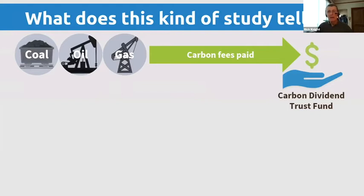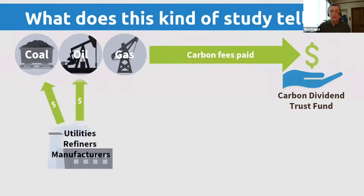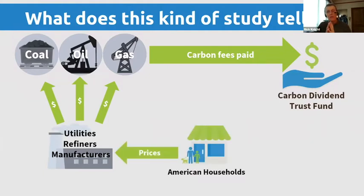So what does this kind of study tell us? We know that the Energy Innovation Act levies a carbon fee on coal, oil, and gas, which is paid into a carbon dividend trust fund. Naturally, the buyers of those fuels, utilities, the refiners, and all kinds of manufacturers will be charged more for those fuels. And they'll pass along at least part of those costs on to their customers, who are American households buying electricity, gasoline, heat for their home, and a multitude of other products and services that are made with some amount of energy. So then, under this policy, the cycle is closed by paying carbon dividends to households.